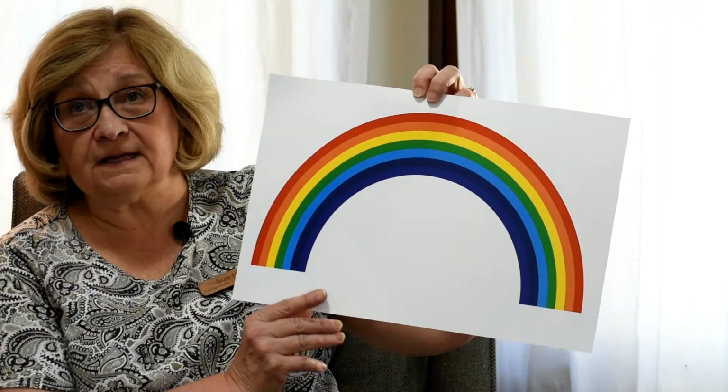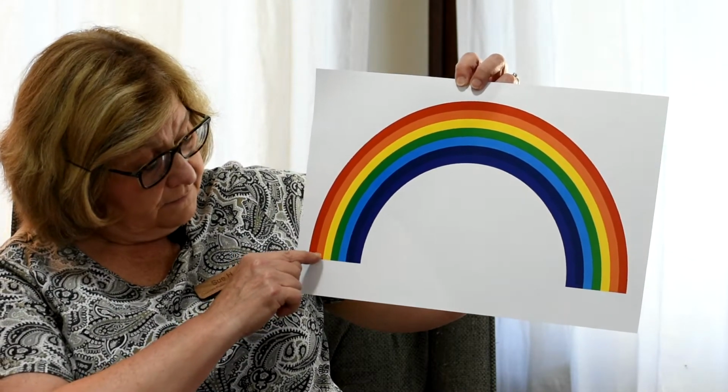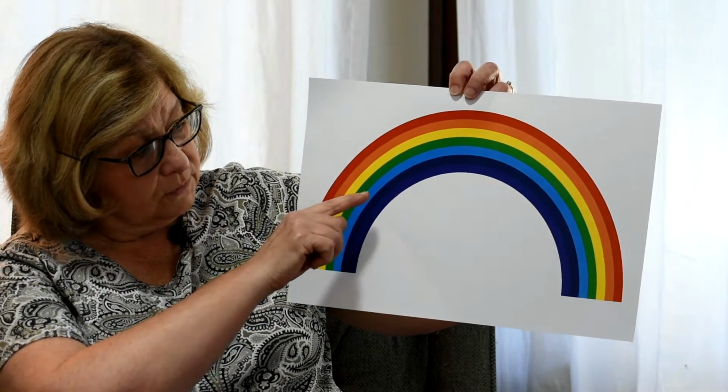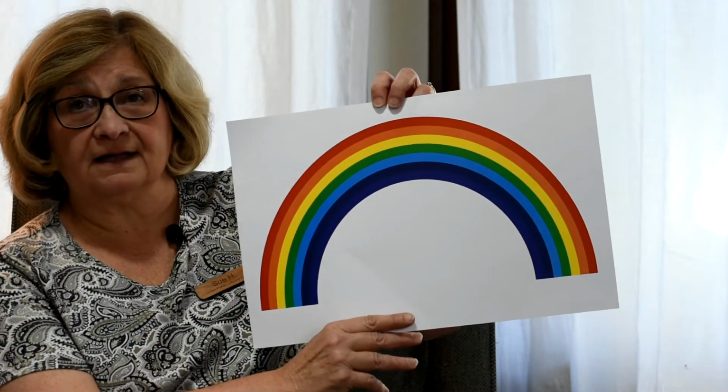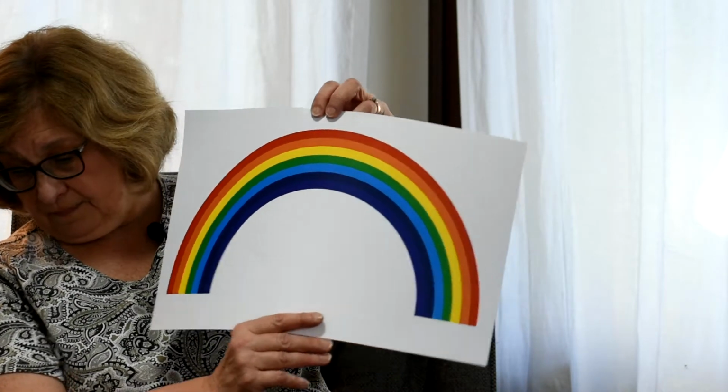When we talk about a rainbow of colors, what do we mean? Well, this is a rainbow, and these are the colors of a rainbow. When we talk about a rainbow of colors, we mean a lot of colors. Let's look at the different colors in the rainbow. There's red and orange, yellow and green, blue, indigo, and violet. Those are the colors of a rainbow.